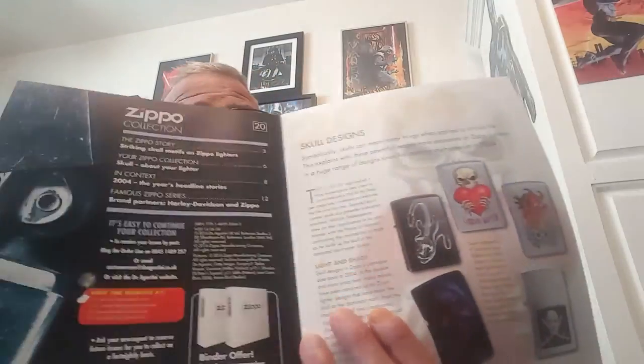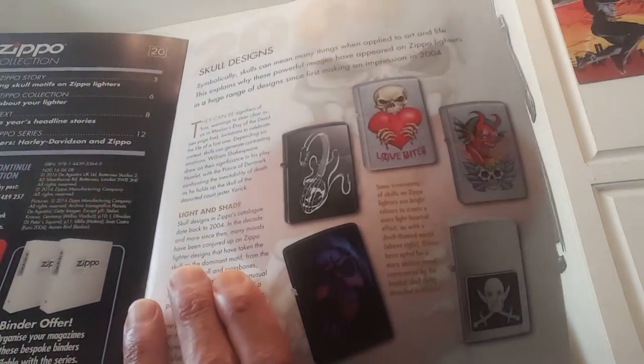The most famous country in the world to celebrate the Day of the Dead is Mexico, and I'll go on about that later. Zippo has had skull designs in their catalogue since 2004. The most common interpretation attached to the skull is that it symbolises death in many cultures around the world. The skull can signify wisdom as well, and it's a vessel of the soul. And there's some Zippo lighters there.